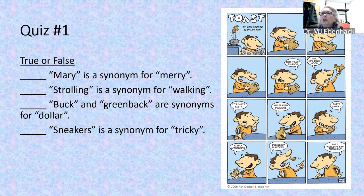Okay. Strolling is a synonym for walking. Yes, that's true. Most of you got that. Okay. Buck, greenback, and greenback are synonyms for dollar. Yep, this is true. This is, I guess, colloquial English. I have a buck, I have a greenback, I have a dollar. So don't worry if you didn't get that one, because that's probably English slang.